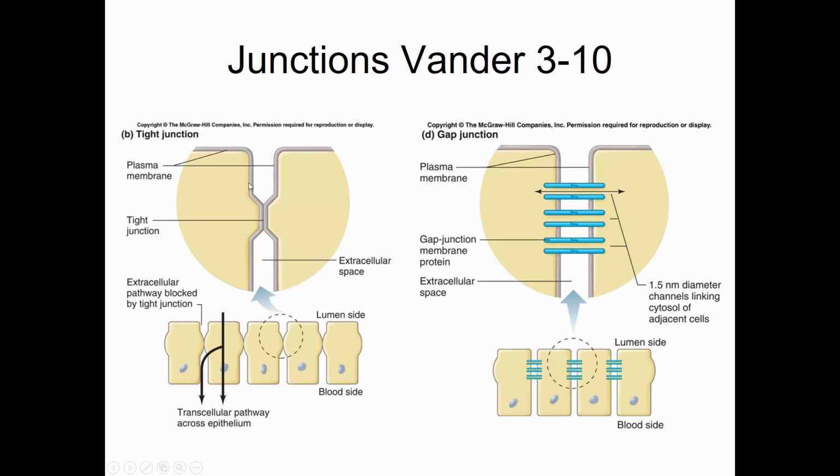So there are tight junctions that hook cells together, and we see a couple of ways things can get through cells. So something can go through the cell. They can cross the apical side and then cross the basolateral side. That's transcellular transport. But there are some tight junctions that aren't that tight. And so things can kind of squeeze between the cells.